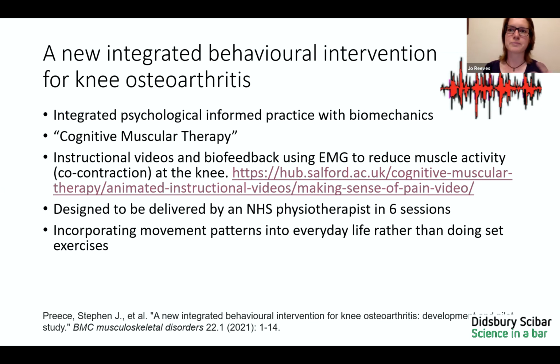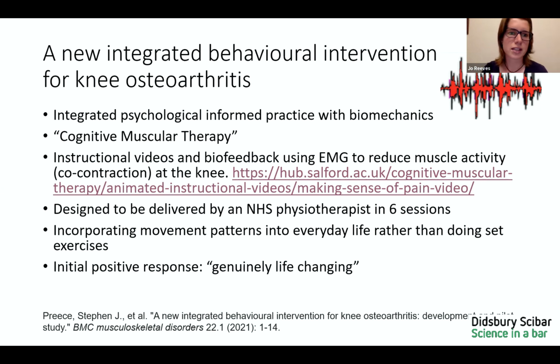So this is about relearning patterns and making it a habit and not something extra to your day. And the initial response has been very positive, and they've had comments like genuinely life-changing, which is amazing. And so they're now going on to doing a larger clinical trial to expand on their initial findings.